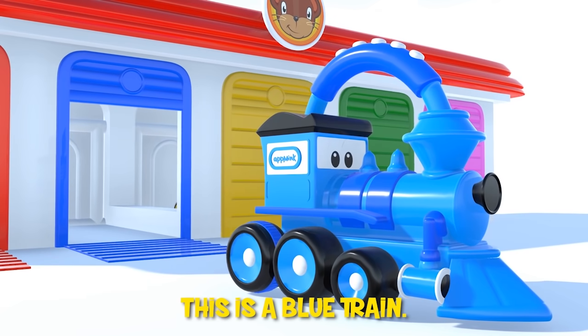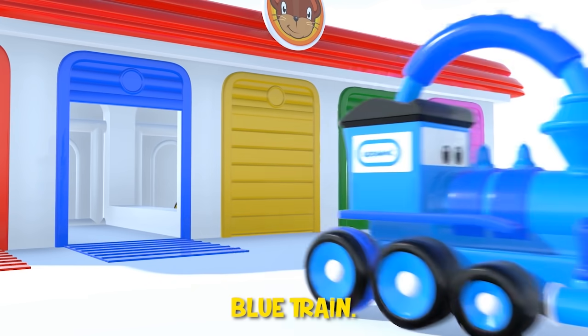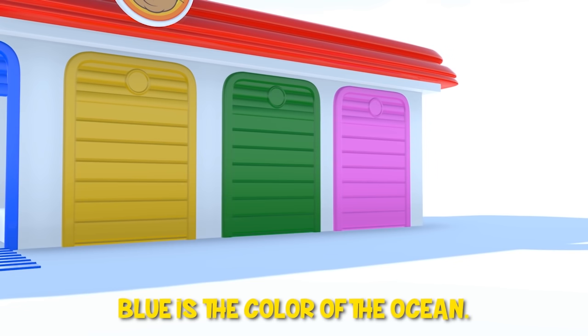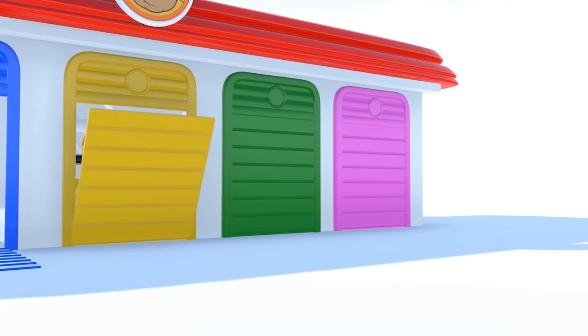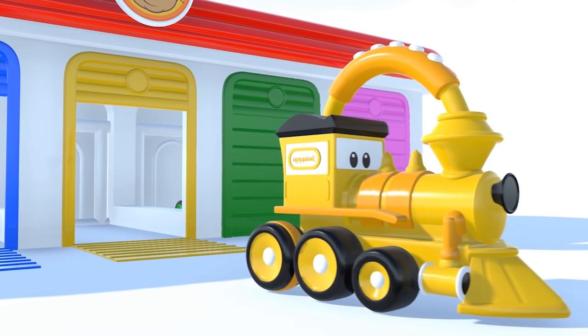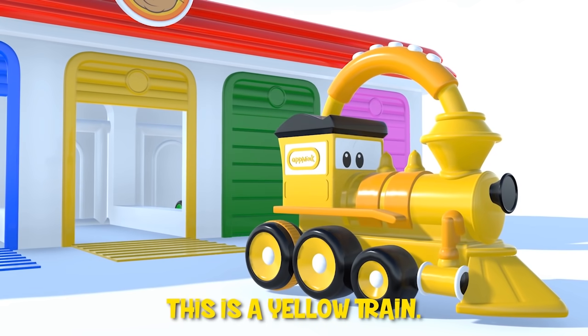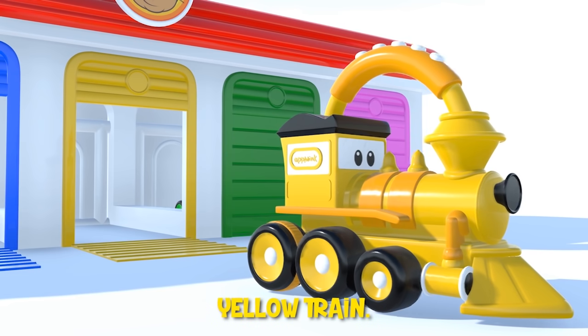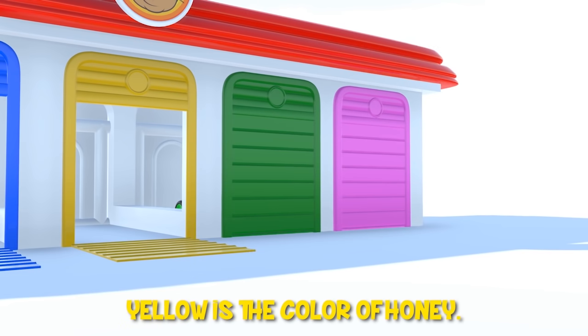This is a blue train. Blue. Blue train. Blue is the color of the ocean. This is a yellow train. Yellow. Yellow train. Yellow is the color of honey.